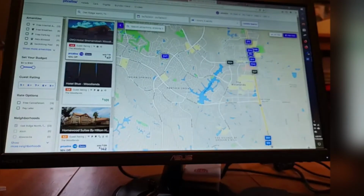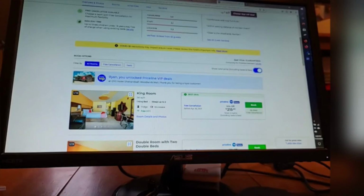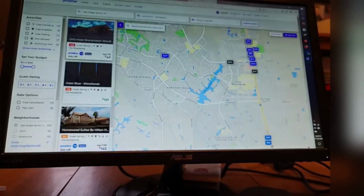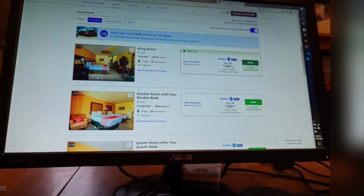So I would go and check this hotel just to make sure that you can see any kind of extra fees and anything going on, to see if there's added stuff going on. But I would check the private hotel room, go to Oak Ridge North Hotel, and just look that up. But that's a pretty good price. So I would personally kind of go with Priceline for this. So I would check that.